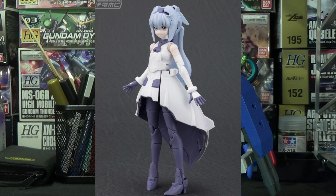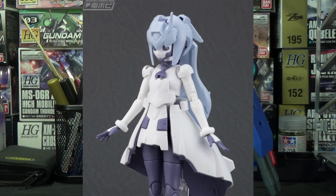Okay, so Mobile Doll Sarah. With these type of kits, the first thing I look at is the face, and the face on this one looks alright. I don't know if I'd say it's my favorite humanoid face I've seen on a model, but it's certainly not as bad as something like the Super Fumina. I kind of like how she looks with the mechanical face better. It almost reminds me of something you'd see from Kotobukiya.